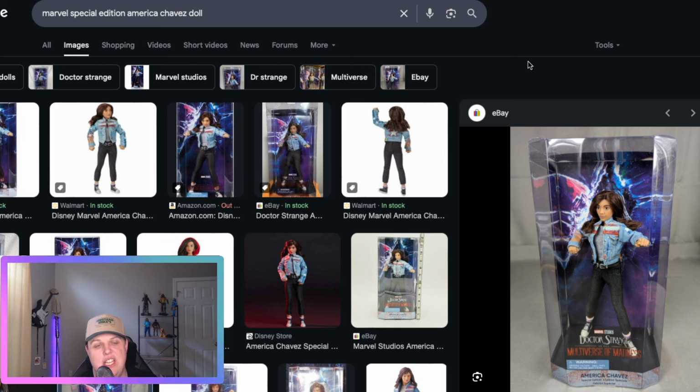But I said, you know what? For $30 in 1/6 scale, this would look really good beside Doctor Strange. So she is now chilling on my shelf. She's not with Doctor Strange. She's behind Shang-Chi for God knows what reason. But it's not a bad character.